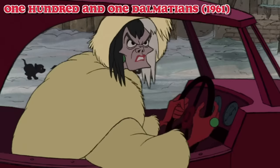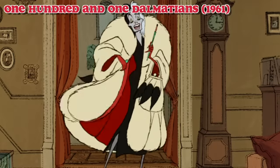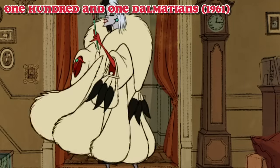Despite being one of Disney's most memorable villains, Cruella actually has very little screen time in the first film, which is honestly a huge testament to her character.